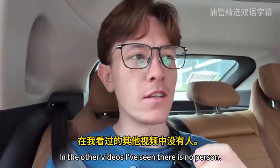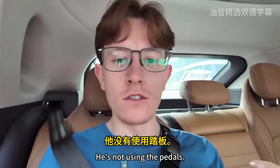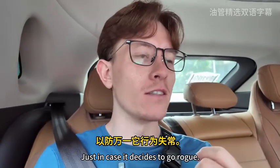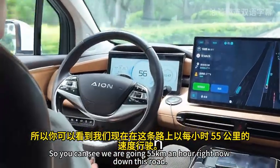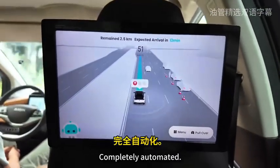In the other videos I've seen, there is no person, but he's not touching the steering wheel. He's not using the pedals. It's all just doing it by itself. I think he's there just as a backup, just in case it decides to go rogue. So you can see we are going 55 kilometers an hour right now down this road. Completely automated.